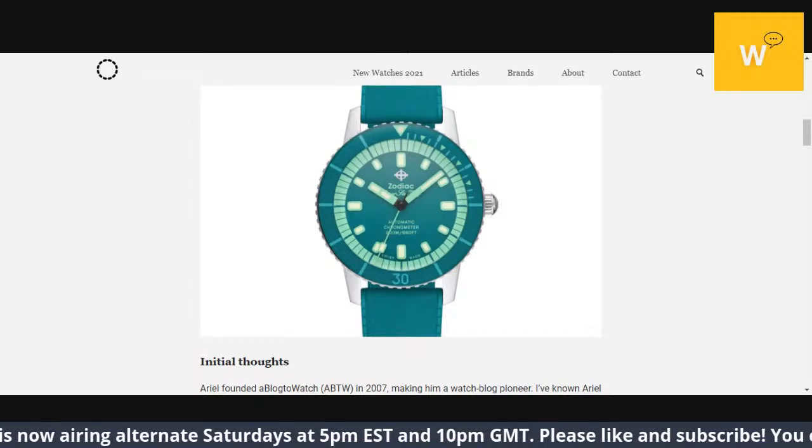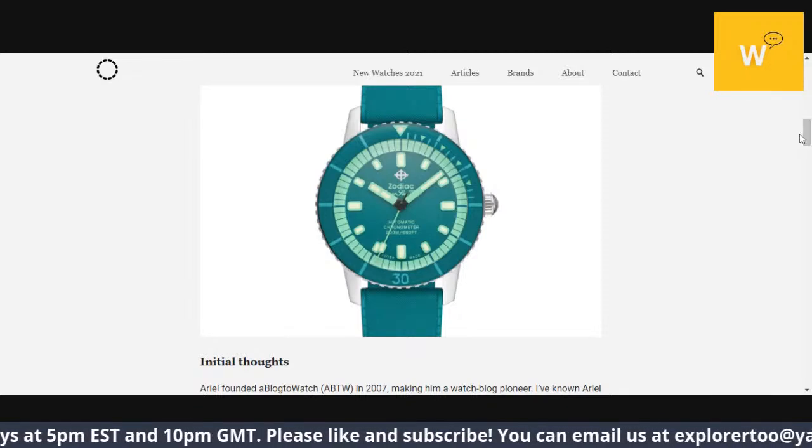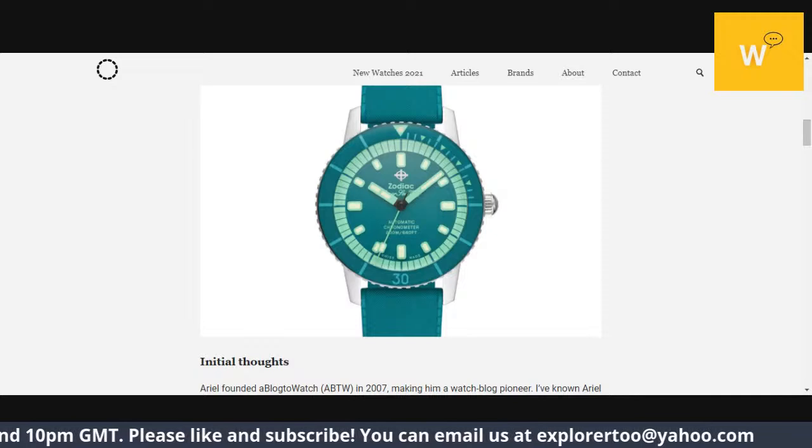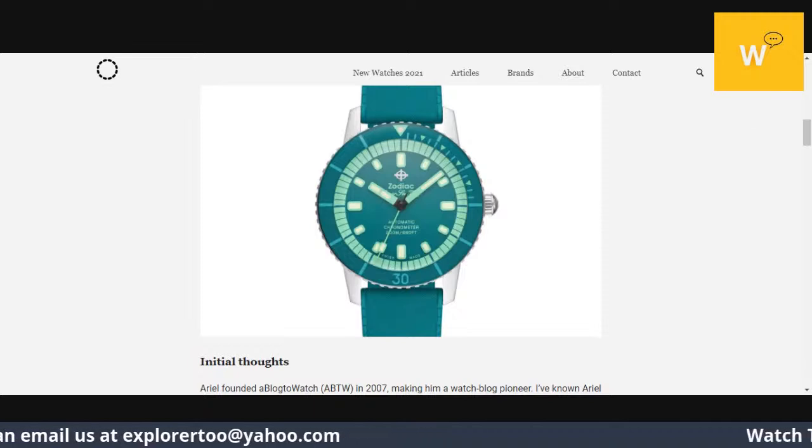This is coming in at $1,495, so it's a cracking deal of a watch, I think. And it is. You're not going to get a top grade movement. You're going to get something like an STP in this, I think.